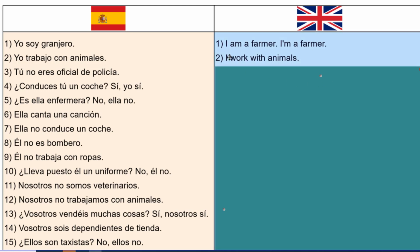Espero que nadie haya puesto I am work with animals. Eso no tiene sentido. Yo soy trabajar con animales. Cuidado, que son fallos típicos que veo. Y también veo a veces que os pasa esto. Lo mismo, I'm work with animals. Eso significaría yo soy trabajo con animales. No tiene sentido.